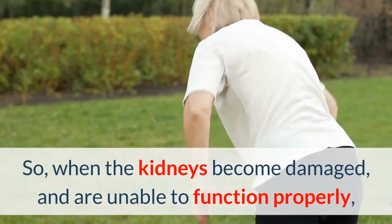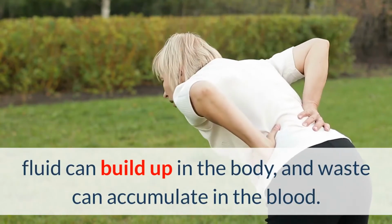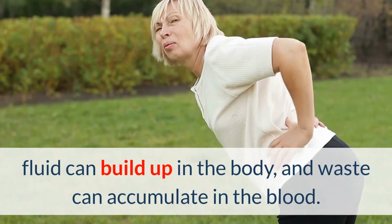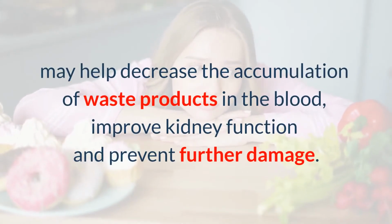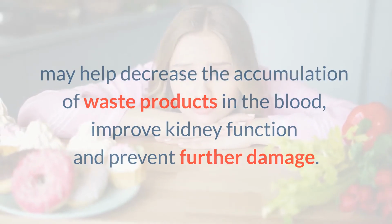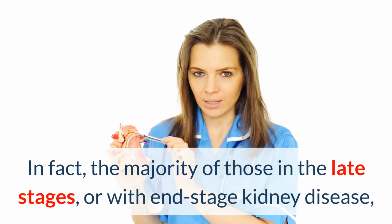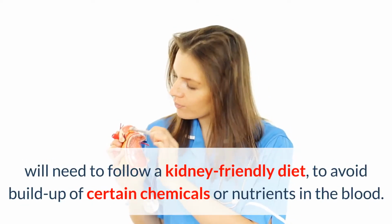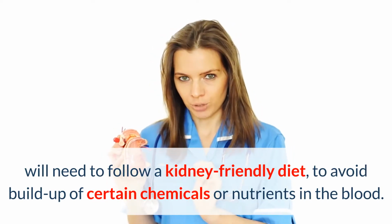So, when the kidneys become damaged and are unable to function properly, fluid can build up in the body, and waste can accumulate in the blood. However, avoiding or limiting certain foods in your diet may help decrease the accumulation of waste products in the blood, improve kidney function and prevent further damage. In fact, the majority of those in the late stages, or with end-stage kidney disease, will need to follow a kidney-friendly diet to avoid buildup of certain chemicals or nutrients in the blood.